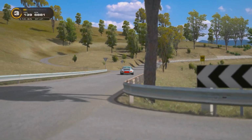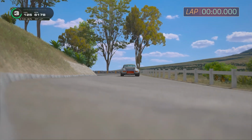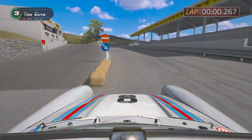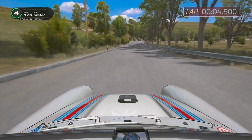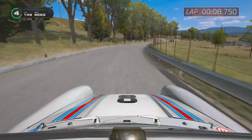Okay, so last couple of corners here until we get to the start-finish complex. Lap timer in the top right of your screen. Hooking the car in, very difficult to not catch the inside here, and off we go. The rear end stepping out already on this car, just to give you an idea of what we're going to deal with throughout this lap.